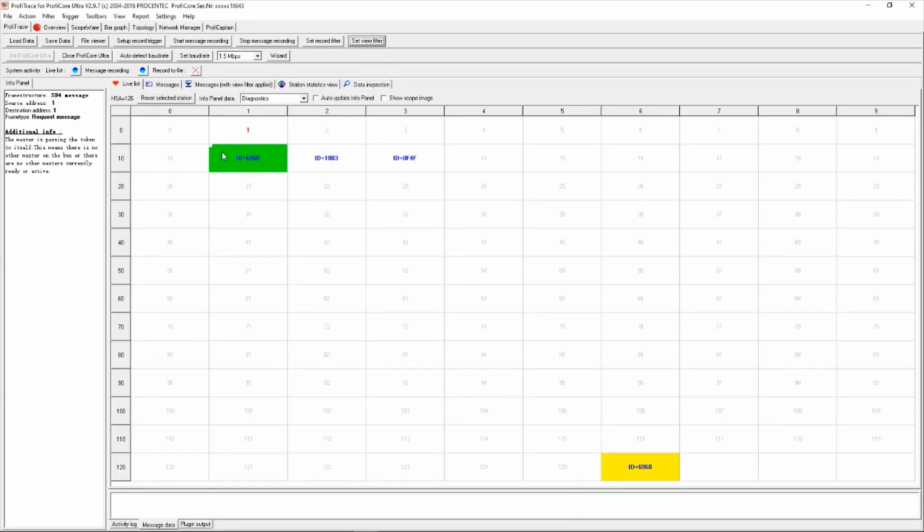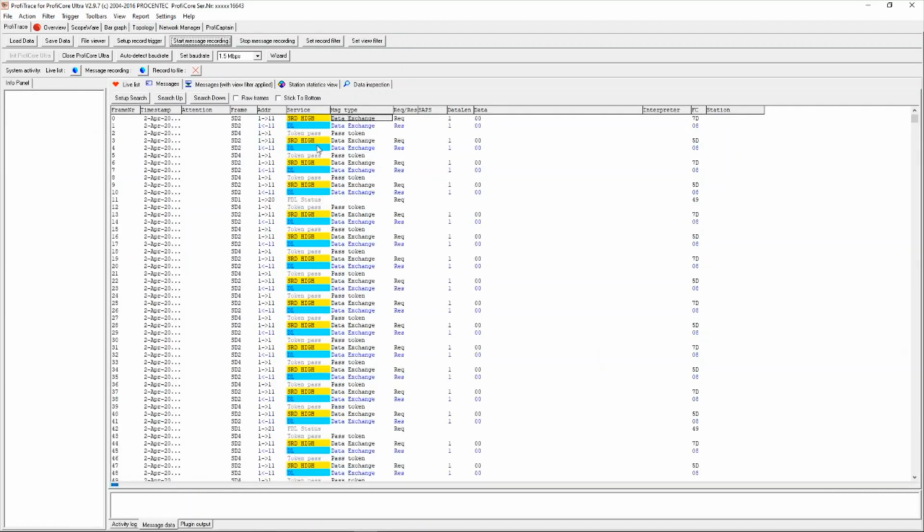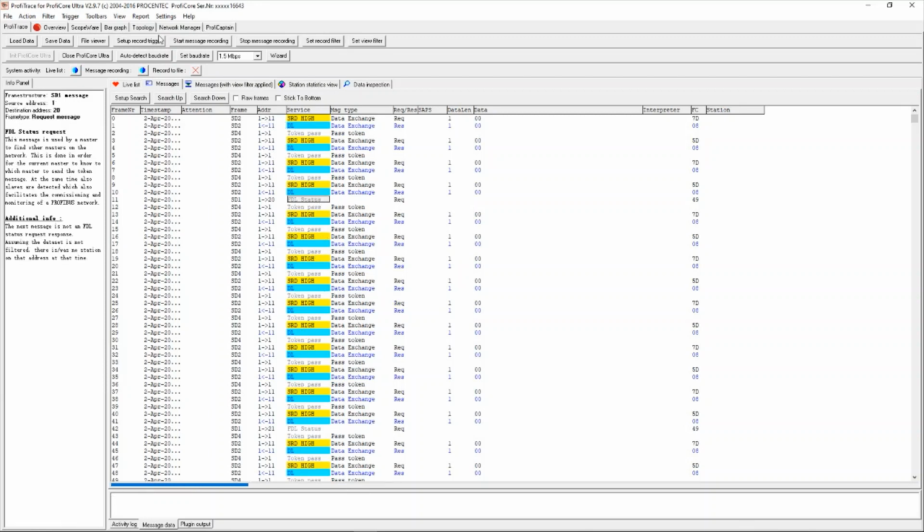Again, now I can see that the PLC has been configured and programmed for this device. He's still checking that the other devices are there, but he's actually in Data Exchange with that device. So now if I stop and start the message recording again, I can actually see the data message. He's sending data to and from 11 and receiving data back from 11. Okay. But he's still sending his ping messages throughout the network.